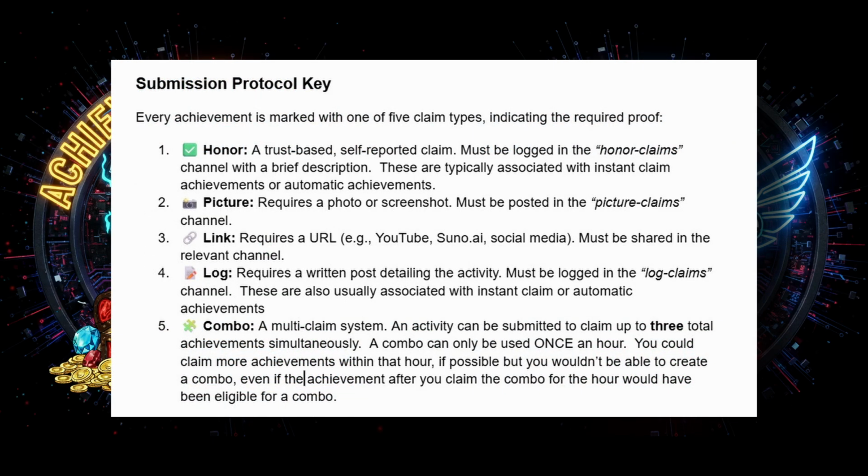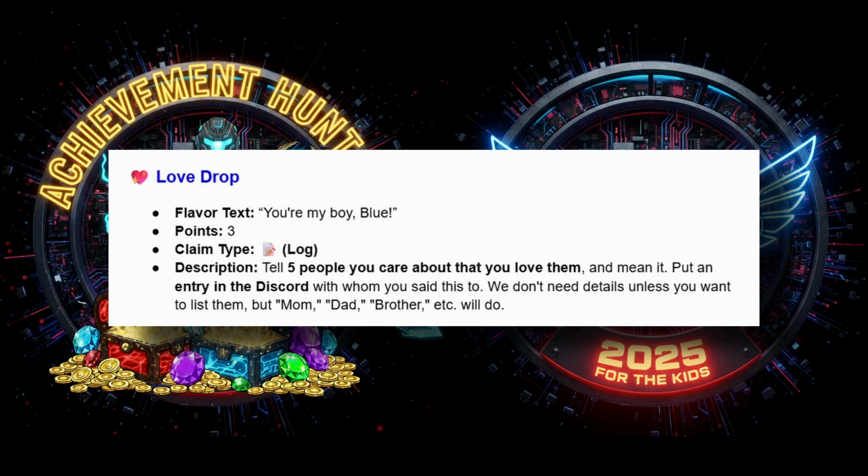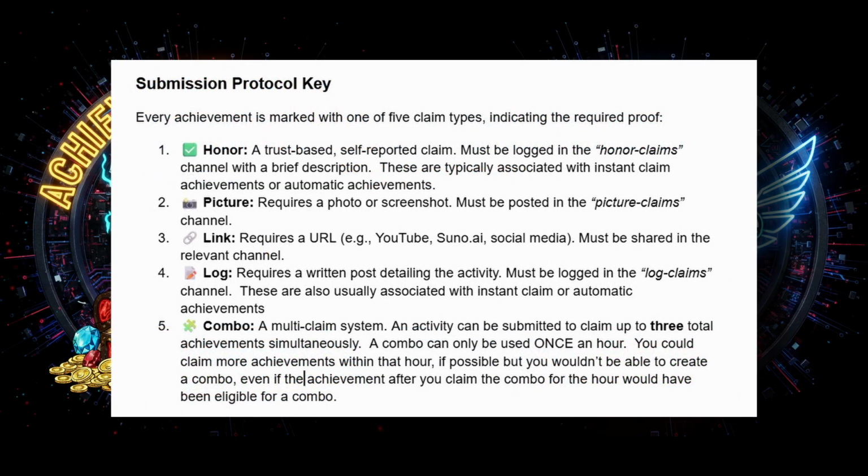Then there are log claims. These need a little written entry. Maybe like love drop. You have to log that you told 5 different people you love them for 2 points. They're literally making you prove basic human connection. Huh. Okay, that's kind of funny. Forces a moment of reflection, maybe. So honor and log are basically quick text entries.